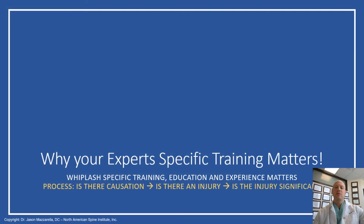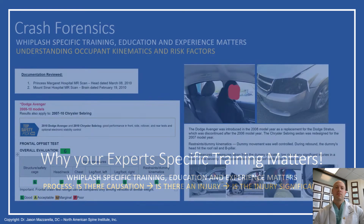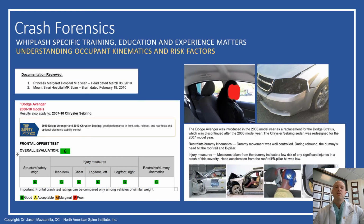So why your expert's specific training matters. Whiplash-specific training, education, and experience matters. The process is to determine if there is a causation, is there an injury, and is that injury significant? So first, crash forensics. Crash forensics looks at occupant kinematics, risk factors, and crash variables to determine injury potential.